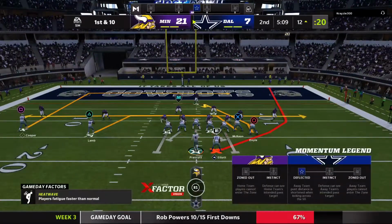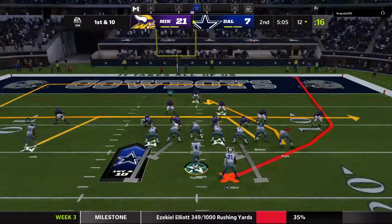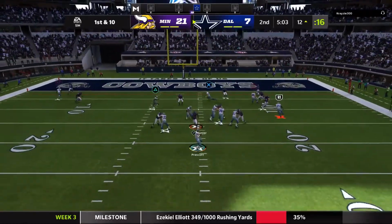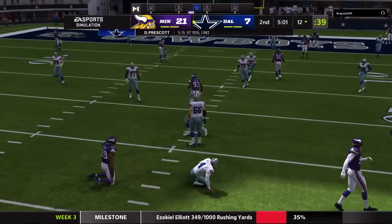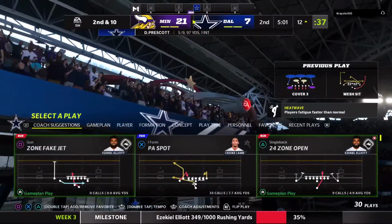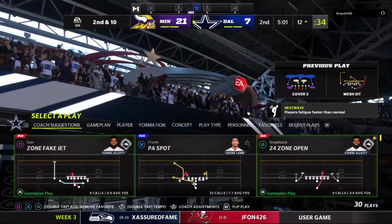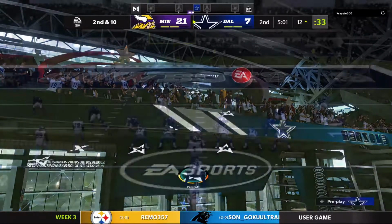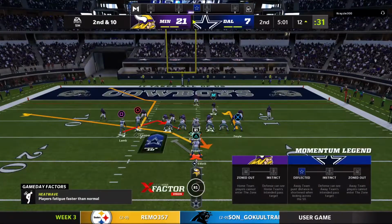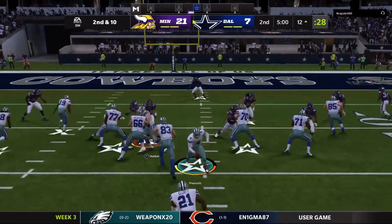From down at the 12, it's 1st and 10. Here's Prescott. And he'll be hit as he releases it, and that'll fall incomplete. I think he's got to be careful not to force anything into coverage right there. There weren't really any throwing lanes, but the best part for him, he's got 2nd and 3rd down to fall back on. An incomplete pass on 1st down. That leads to a 2nd and 10.